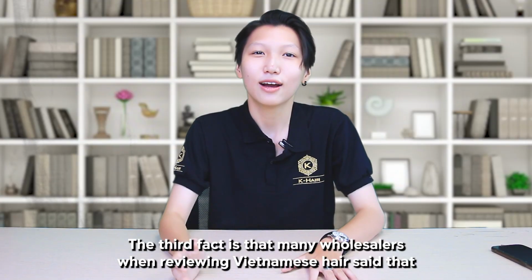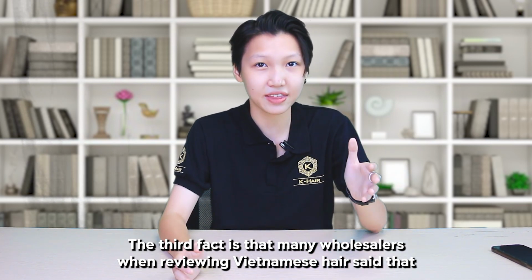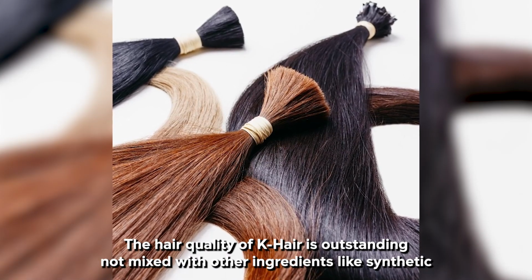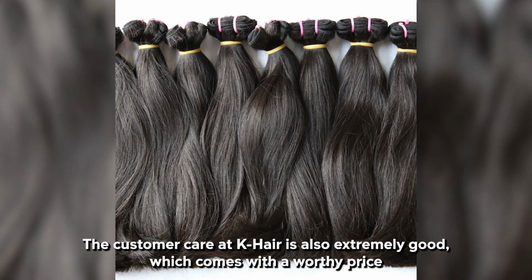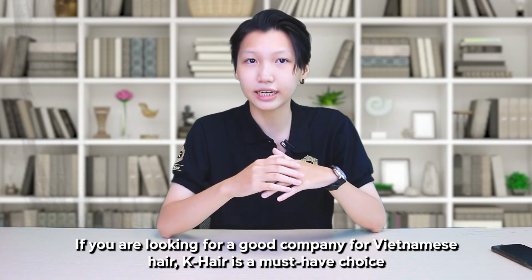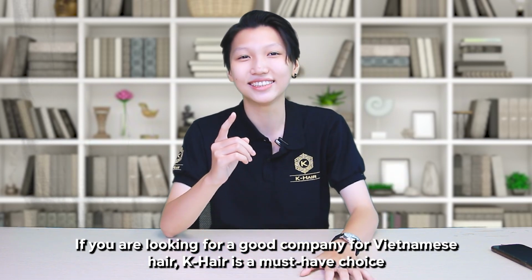The third fact is that many wholesalers, when reviewing Vietnamese hair, said that K Hair is one of the most reliable companies to buy from. The hair quality of K Hair is outstanding, not mixed with other ingredients like synthetic. The customer care at K Hair is also extremely good, which comes with a worthy price. If you are looking for a good company for Vietnamese hair, K Hair is a must-have choice.